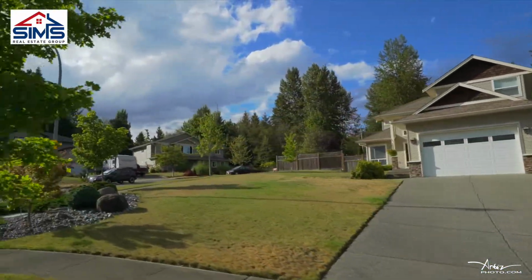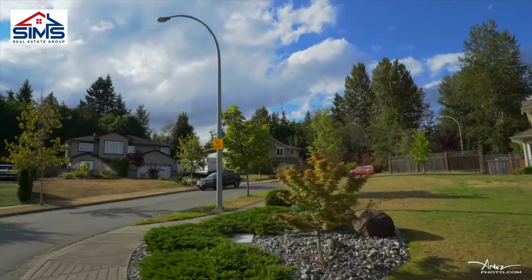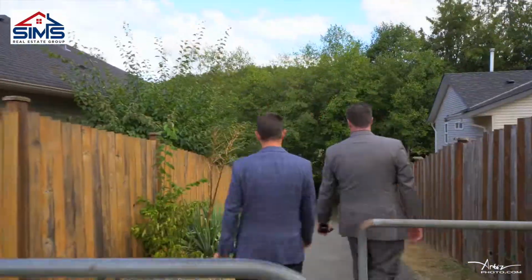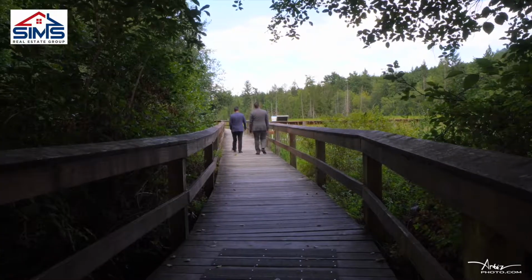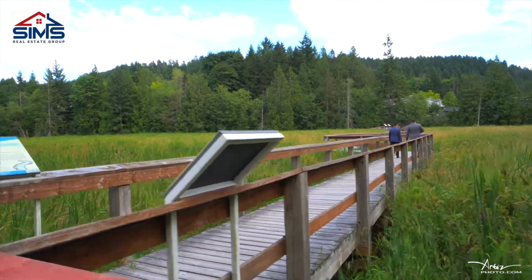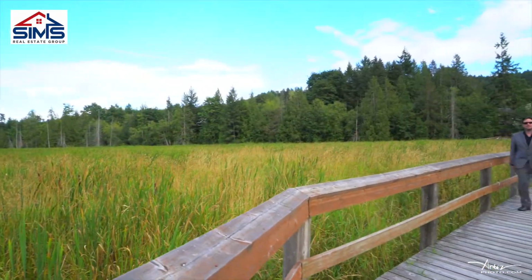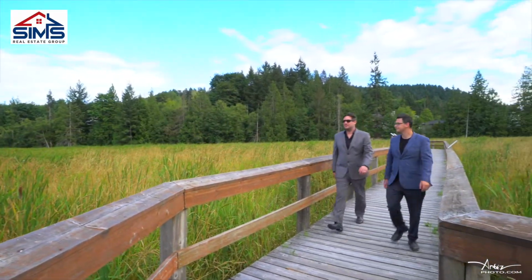Cinnabar Valley is one of the safest, family-oriented neighborhoods in all of Nanaimo. It's very quiet. You have many trails that you can walk around, and one great one right behind the house on a nature sanctuary green belt that crosses from side to side of Upper Cinnabar Valley.